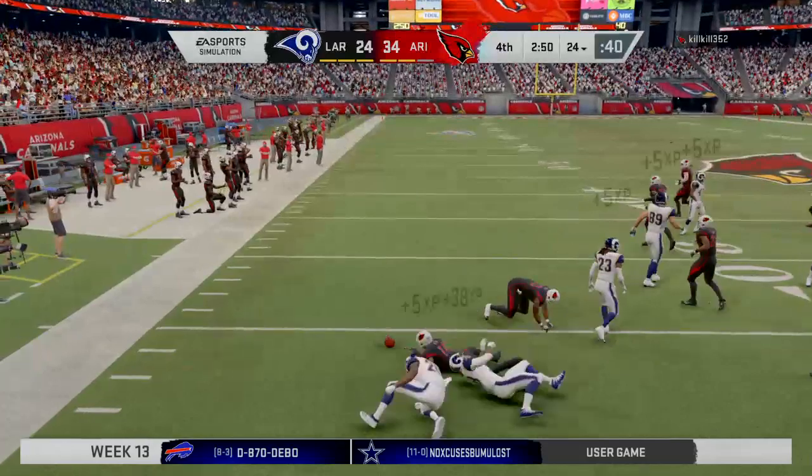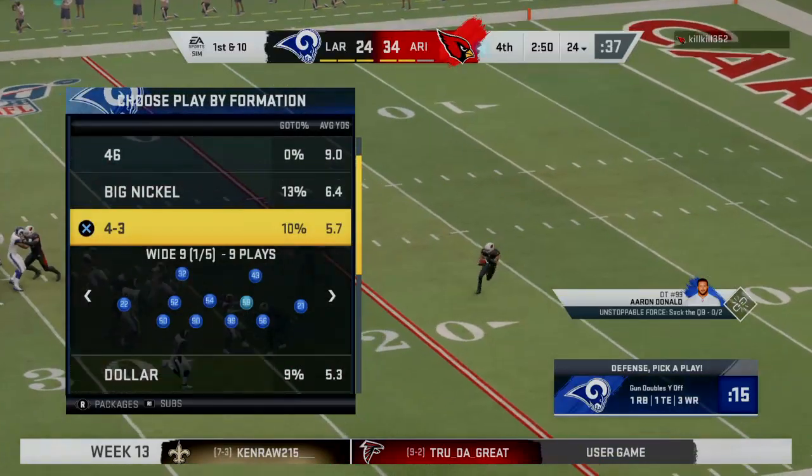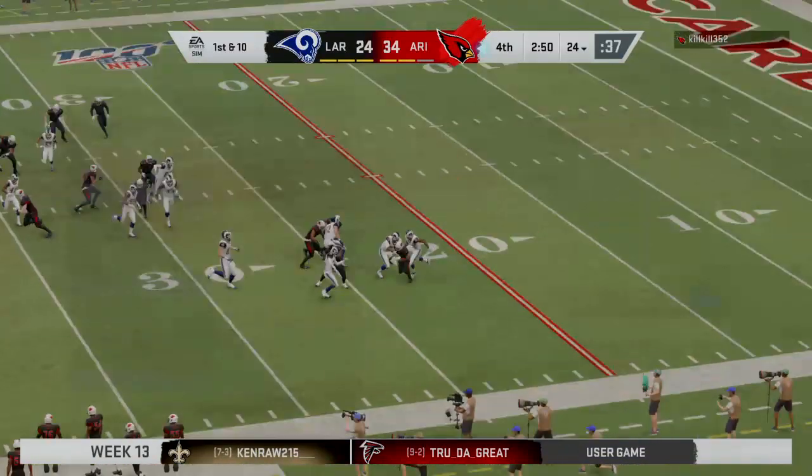Now a hit and a loose football. That's it, baby. We gonna work.